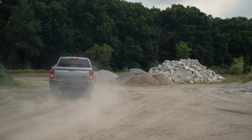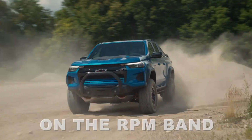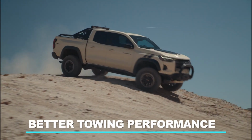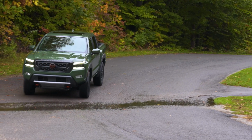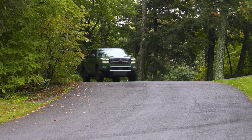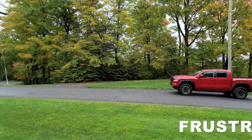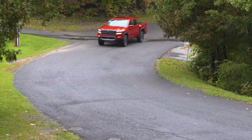This is a massive difference in terms of torque. Most importantly, this torque is available very low on the RPM band. This translates into better towing performance and quicker acceleration. The Frontier's 281 pound-feet of torque is decent, but it's not as good as the torque of the competitor trucks. You have to wait until the engine builds up momentum and starts pulling, something which can be frustrating for people who already experienced the massive torque numbers in other competitor trucks.